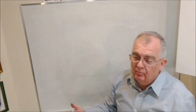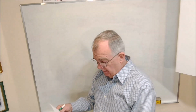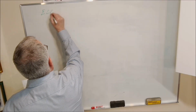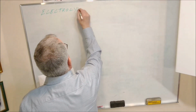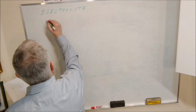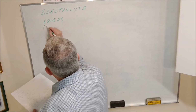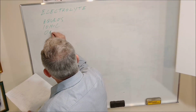Okay, so the various components, again, of the storage cells that I'm looking at, in no particular order, consist of an electrolyte, and what type of electrolyte? Well, it could be a water-based or aqueous. It could be an ionic. It could be an organic.